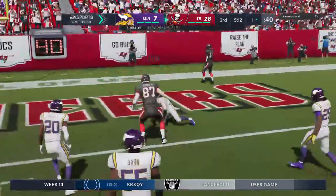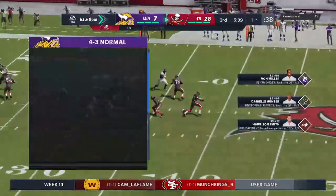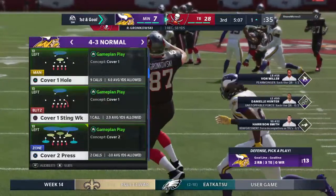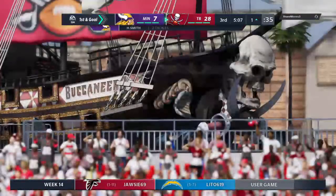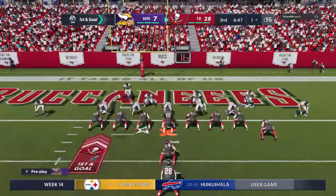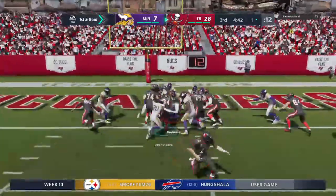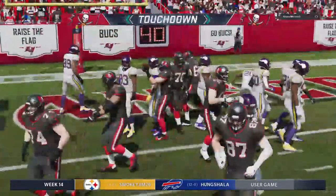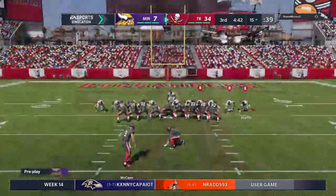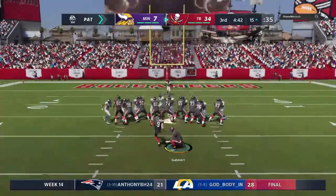This is caught. Gronkowski. And he's brought down after a very nice gain. It'll go as an impressive 31-yard gain. Goal to go. And they'll let the fullback try and take him home. And he's in. Touchdown, Buccaneers. It's the fullback. His 2nd touchdown of the afternoon. And the Bucs are going to add on to their lead.